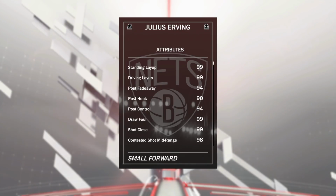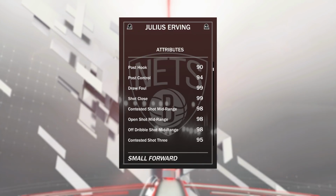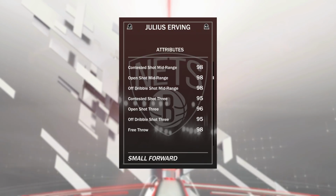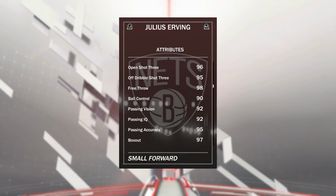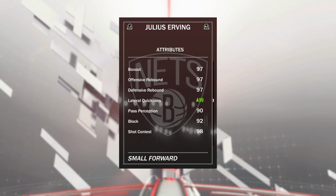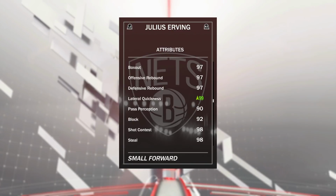Number one, 99 driving and standing. He's got a post fadeaway. He's got a 90 post hook. He's got post control. He's got a 99 draw foul. Mid-range shooting, 98 down the line. Three-point shooting, 96 with an open with 95 off dribble and contested. 98 free throw. Like, this card is juiced, man. 90 ball control. His passing, phenomenal. His rebounding, freaking phenomenal. And the one I have has a diamond shoe, which raises all his stats by +9. Not all of them, but the ones that you see here.